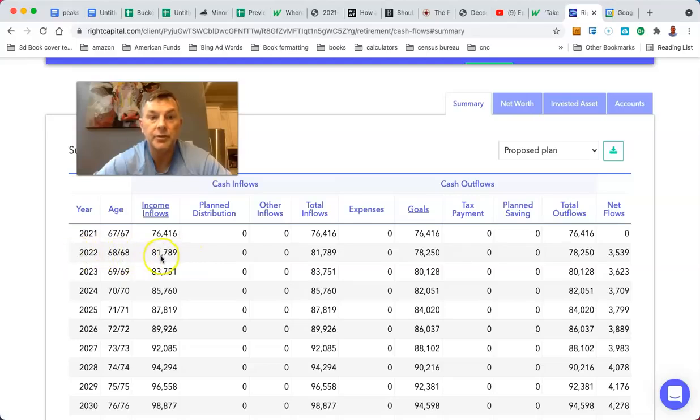First full year of 2022, $81,789 is our Social Security. Our goals are $78,000. There's a reason I did that. So we have net flows of $3,500.